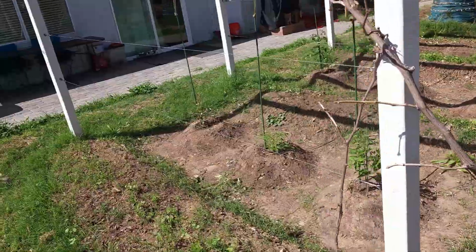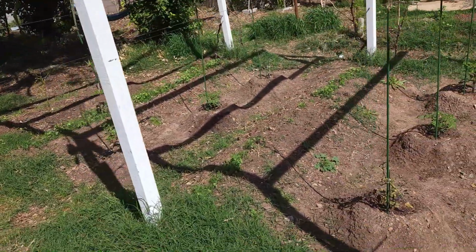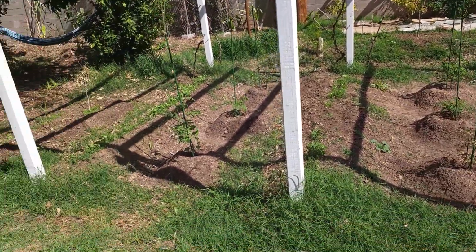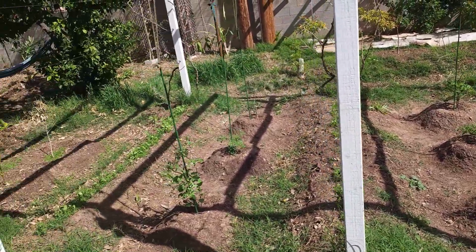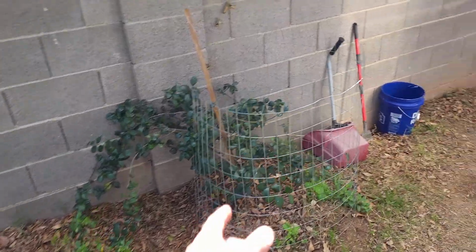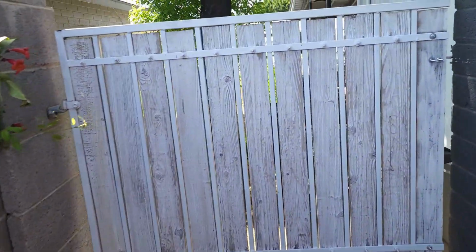And then we were struggling with what to do, if anything, with the space in between. So I decided to try and grow some tomatoes upwards on this, like the string trellis method style. Planted those a couple weeks ago, and most of them are doing pretty good so far. And then just got some rose bushes here, jasmine. I used to have a yerba mate plant there, but it got killed last summer.